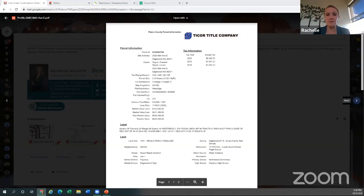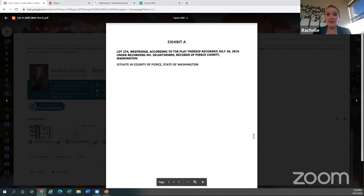The next one, Shannon. This is the actual legal description. Now I don't want you guys typing up the legal description when you are building your 1A or your listing agreement. The proper thing to do is to have the Exhibit A or the legal description with you when you go on that appointment. Because I know for a fact, if you go on an appointment, especially if you've been trained by Best Choice Realty, you're going to have your 1A all filled out, and that might be great.